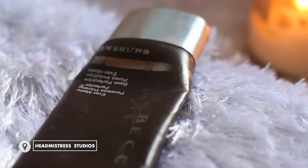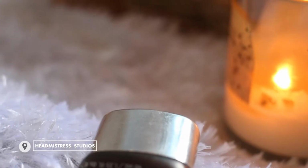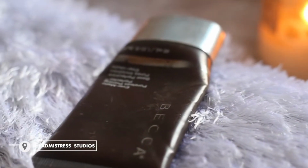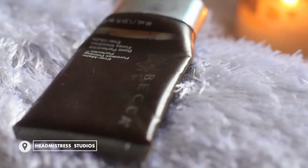So what I currently use, if you've been watching my videos, you know, is the Becca Evermatte Poreless Priming Perfector. That is what I use, and it's really good for oily skin.